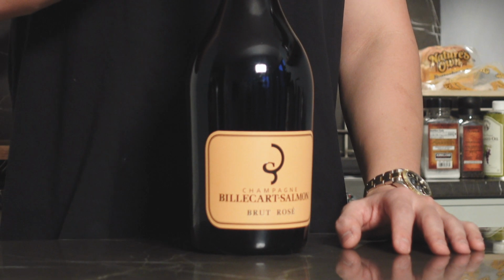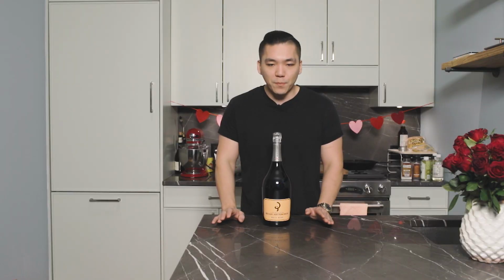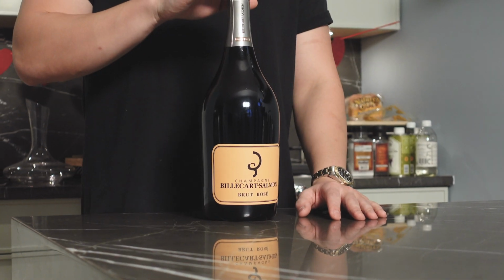The blend in this wine is going to be 40% Chardonnay. We're having 30% Pinot Noir and 30% Pinot Meunier, the three main grapes in Champagne. And it's been aged on lees for 36 months, so 3 years on those spent dead yeast cells.